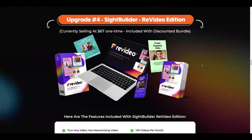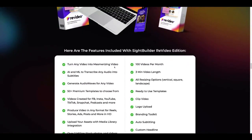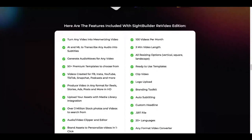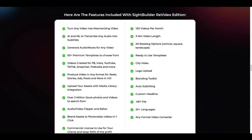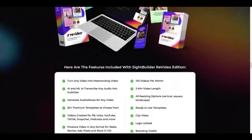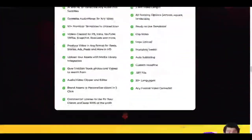You're going to get SightBuilder Revideo Edition as well. Now, Revideo is similar to SightBuilder, but for video. So it allows you to create videos with AI as well. You can turn any text into a mesmerizing video. And this is super cool as well. It has 3 million stock photos and videos that it will add to your video. This will be included as well. You can create videos with Revideo within your purchase.